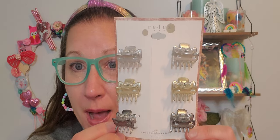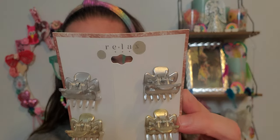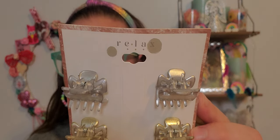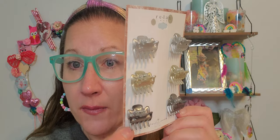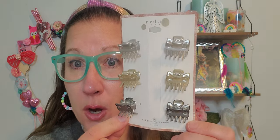So adorable and cute. Then I grabbed these for my mom, and up top it says relax. I love that word. No, no, it doesn't. Yes, it does. It says relax in there. So I like that brand. It says relax, and this girl needs to relax. But she likes to pull up her hair with these tiny clips, and I love the colors of them again. So really, really amazing package of clips.